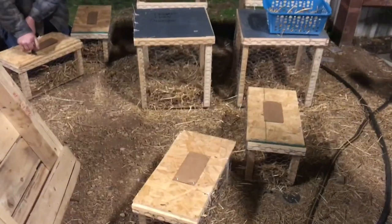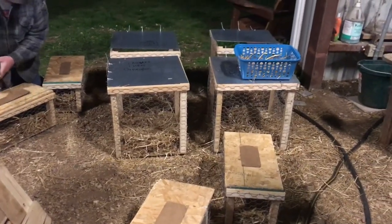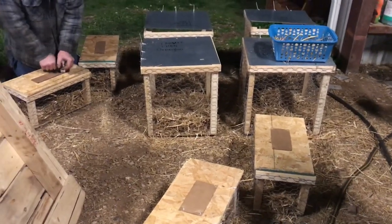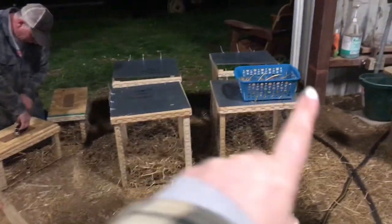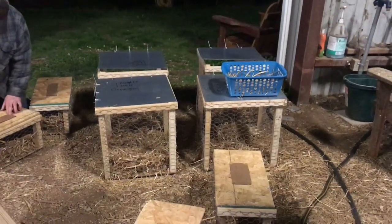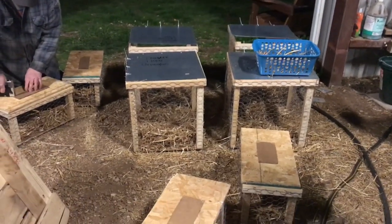So right now, all he's doing is getting our cages ready for labeling whenever we get the chicks in there. So that's what Dad's going to be using for his quail. And yeah, looking pretty good, isn't it?